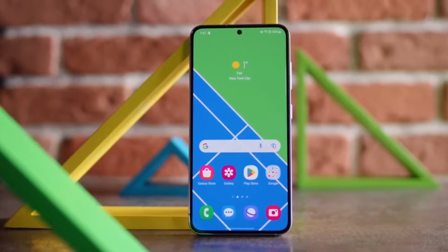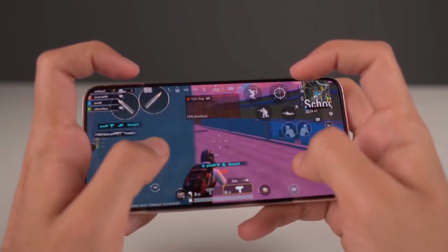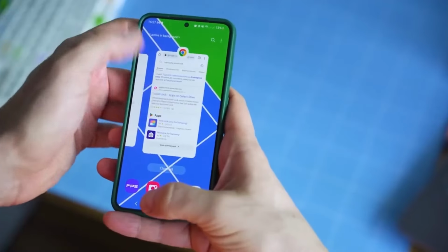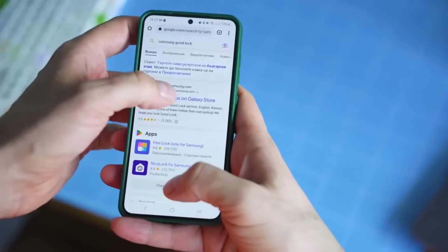All right, let's get started and learn more about these phones, the standard Galaxy S24, the S24 Plus, and the S24 Ultra.